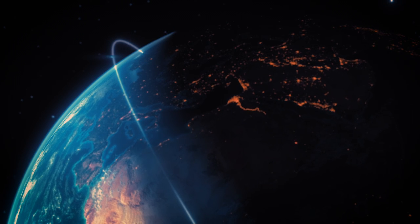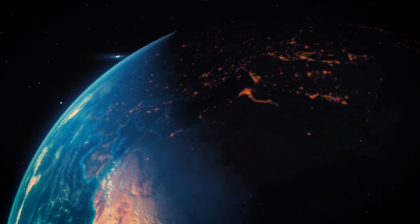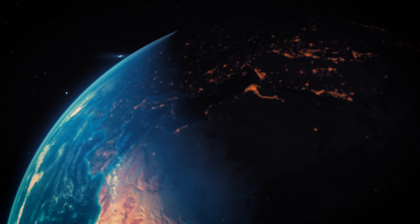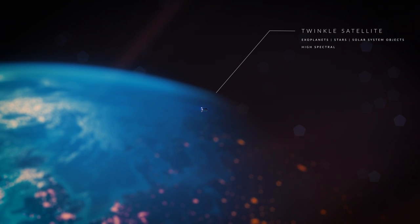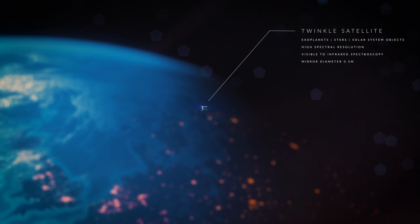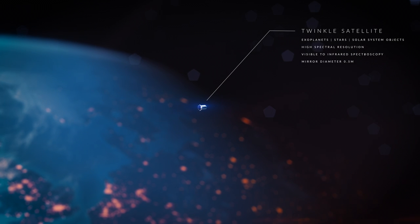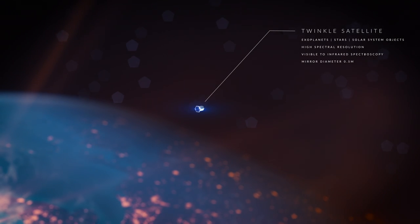The satellite will operate in a low Earth, sun-synchronous orbit, maximizing the observing hours available to users. Twinkle is constructed using heritage components, balancing leading instrumentation with rapid spacecraft deployment, pioneering a new era of cost-effective science missions.